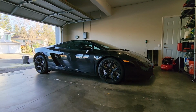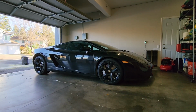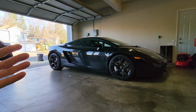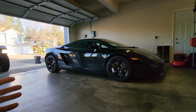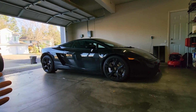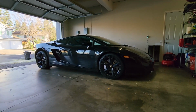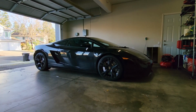I'm imagining someday that I'm gonna have a V12, and I want to have both the V10 and the V12 together. And how cool would that be in this garage? I don't know how long it'll take me to get a V12. I don't know if it's a Murci or an Aventador, but it's super expensive right now. But I want that pair in this garage, and I want both in black. I don't know if that's too much to demand, but we're gonna keep working.